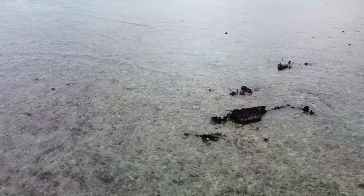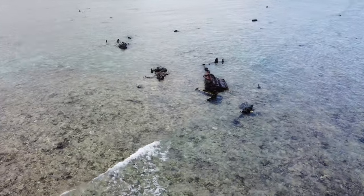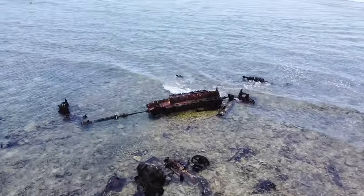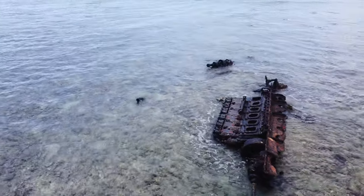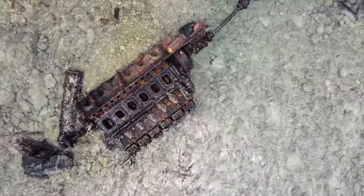As the drone was passing this part of the reef, we spotted a metal object just sticking up out of the water. Moving closer, we could see that it was some type of boat engine. We asked the locals about it and they told us it was a fishing vessel that had run aground quite a few years ago.